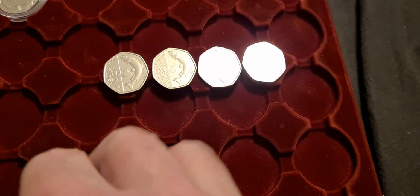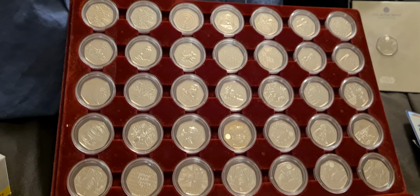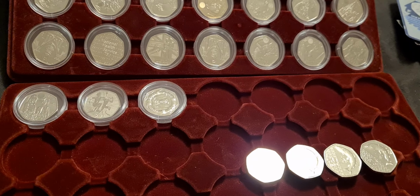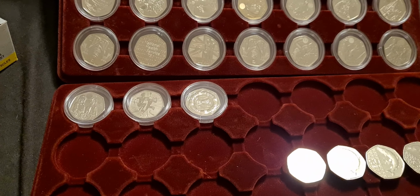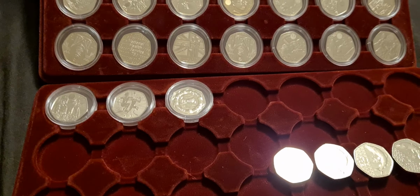So there we go. We've got 4 of the salmon 50ps today. We've finished off the Star Wars set. We've got all the colour ones, all the bunk ones. I think there's another delivery coming from the Westminster collection. I'm sure they took 35 or 40 quid out of my bank account, so I don't know what I've ordered, but we'll find out in a day or two, I guess.